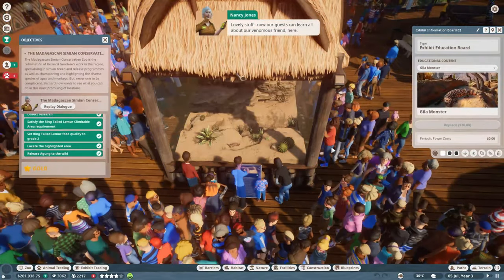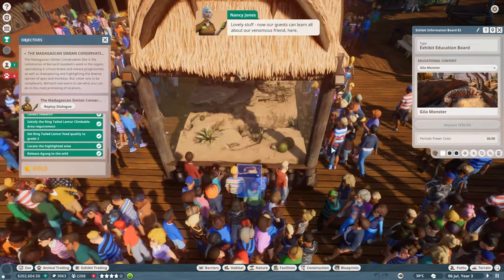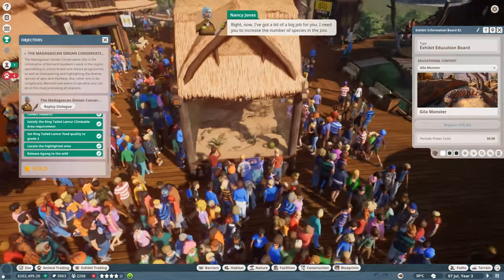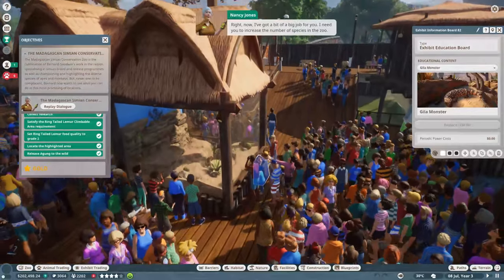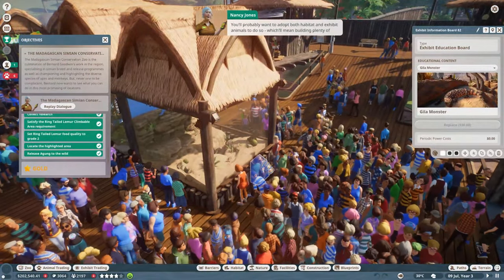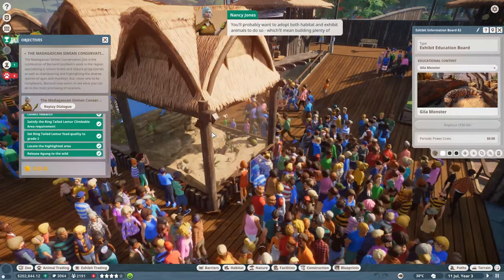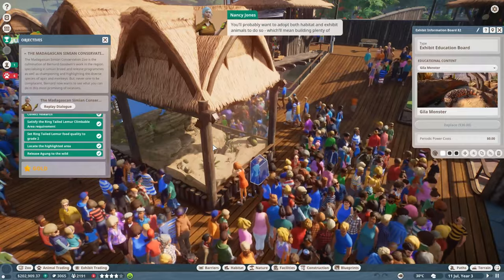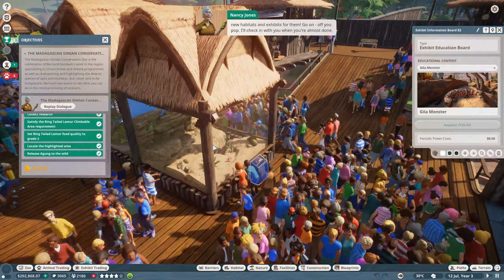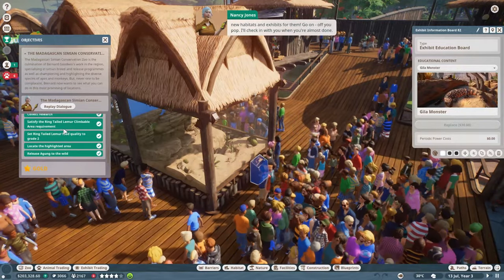Lovely stuff. Now our guests can learn all about our venomous friend here. Right, now, I've got a bit of a big job for you. I need you to increase the number of species in the zoo. You'll probably want to adopt both habitat and exhibit animals to do so, which will mean building plenty of new habitats and exhibits for them. Go on, off you pop. I'll check in with you when you're almost done.